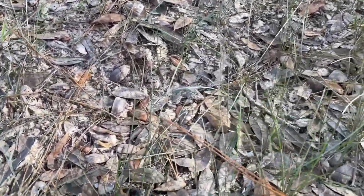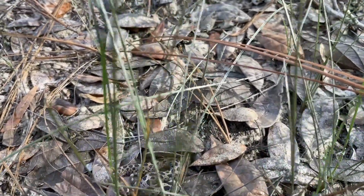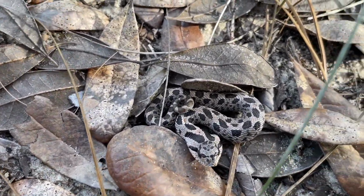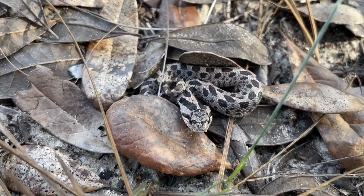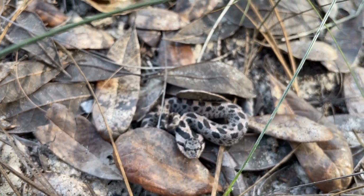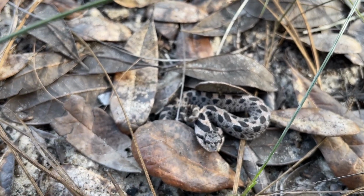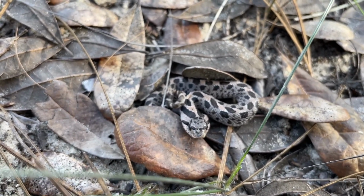Look at it go. He knows I'm on him. Jeez. Oh, H. simus, southern hognose snake. Nice, nice, nice. Well, I'm not going to bug this one. I'm going to let it go its way. This is just, oh, my favorite.